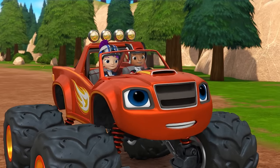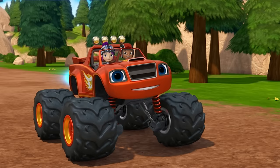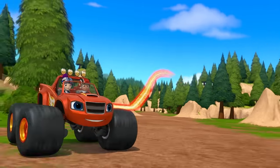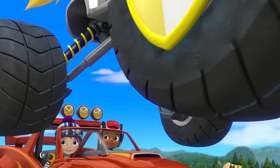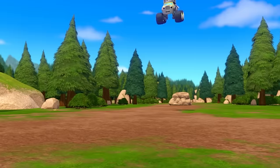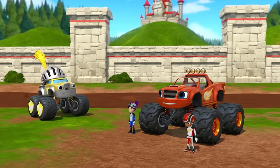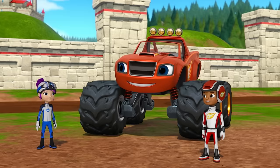Hang on, mechanic team. It's time to use blazing speed. To give me blazing speed, say, let's blaze! Let's blaze! Good, that, Cubby? I'm fixed! Oh, I'm fixed! Way to go, team! We did it!